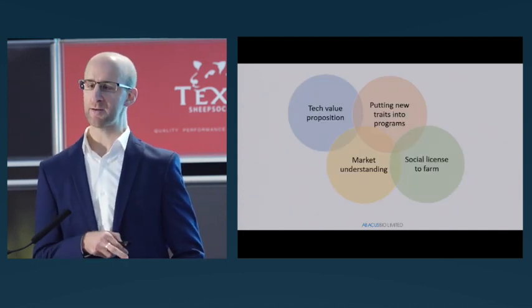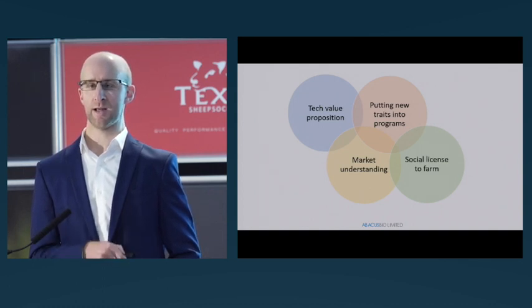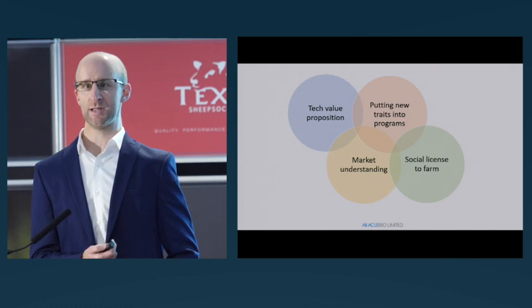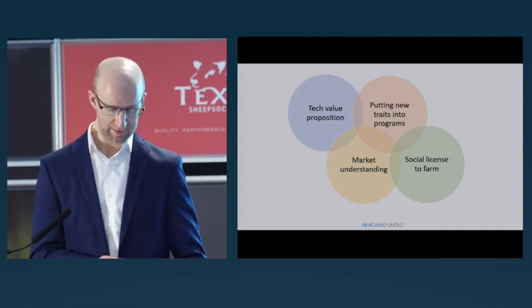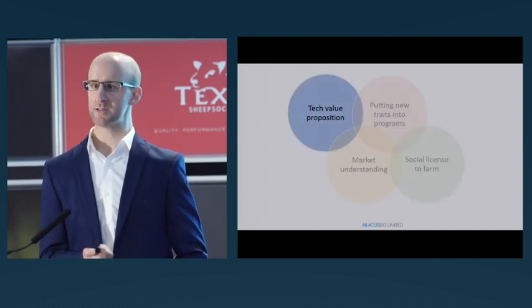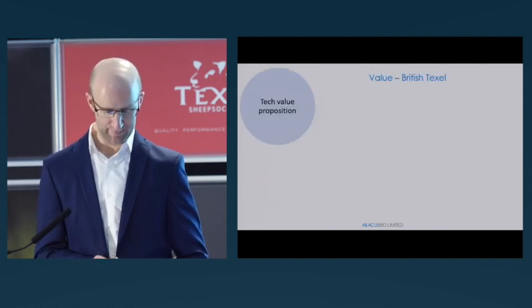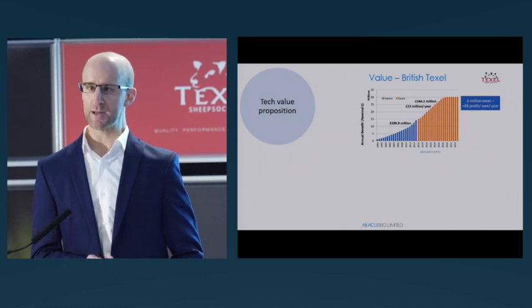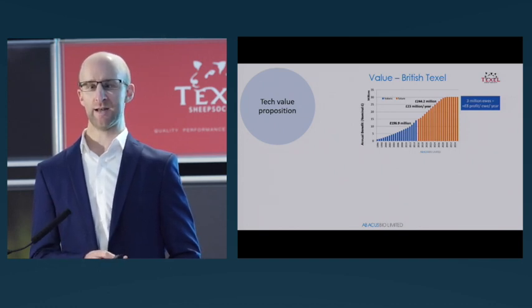So how do we go about getting a handle on what technology is worth? How do we nail down the technology that represents the most value to farmers and what the consumer wants to see in their food production process? So we can do things like do a value proposition. We can put some economic numbers around the technology. A couple of years ago, Abacus did a study for the British Texel Society to actually quantify the contribution of genetic gain to the UK sheep industry.